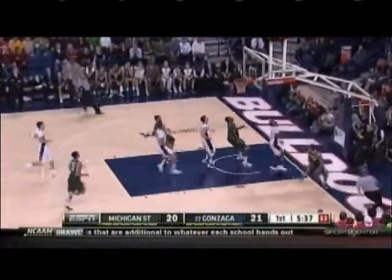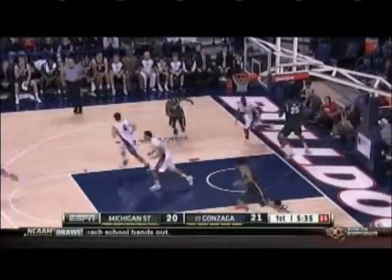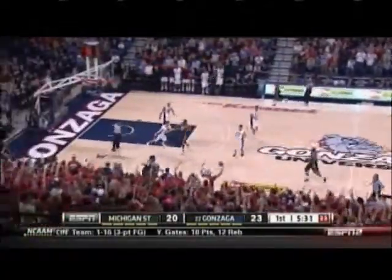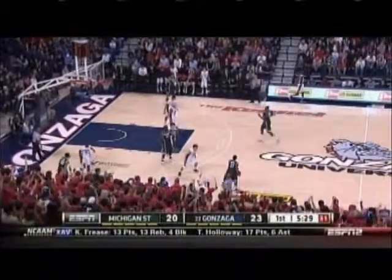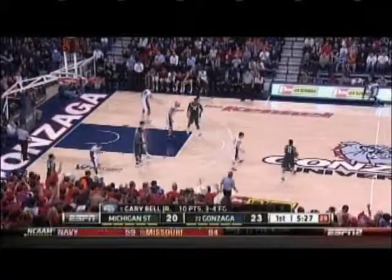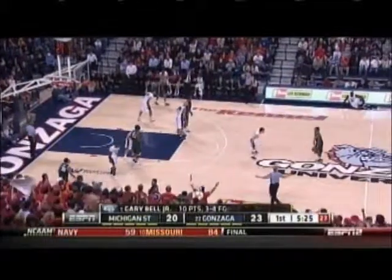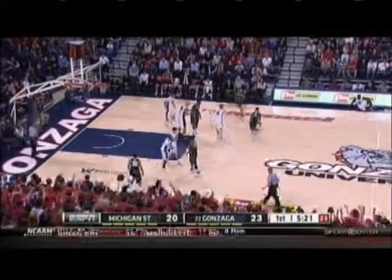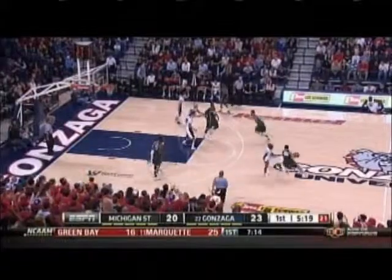Bell in transition, nice scoop shot. That's what Gary Bell Jr. is. A scorer. Go to the rim. Don't be a ball handler. One or two dribbles always towards the rim or pull up and shoot. The freshman Gary Bell has 10 first-half points. Zags back up by 3.